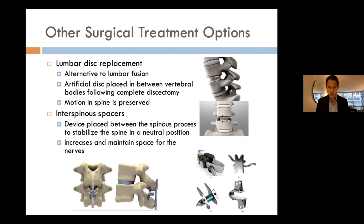Both of these procedures and techniques have been used for many years. And what we have found is that they do right now have increased reoperative rates. And therefore, that's why they're not completely embraced by the spine community yet, but the technology is still being changed and being altered. And so you may see more of them in the future as we kind of perfect the technology behind them.